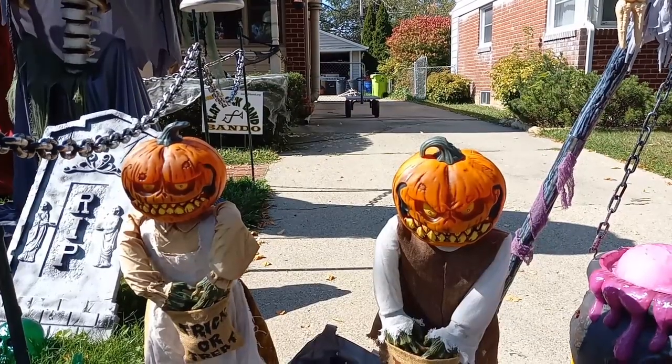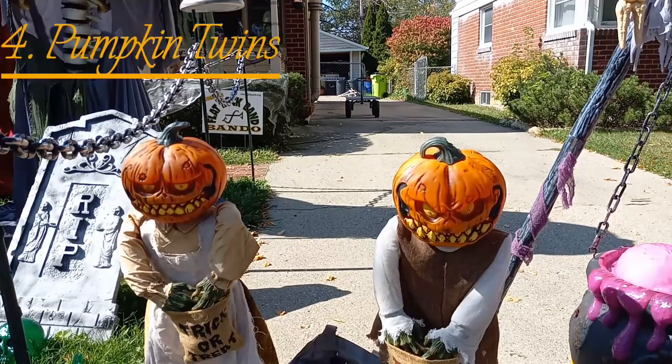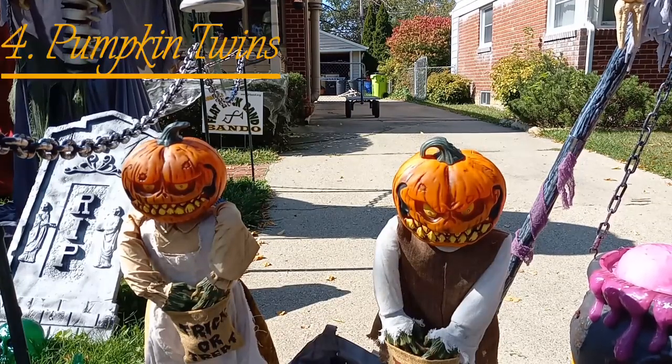Up next, we have the Home Depot Pumpkin Twins from the 2021 Halloween season.